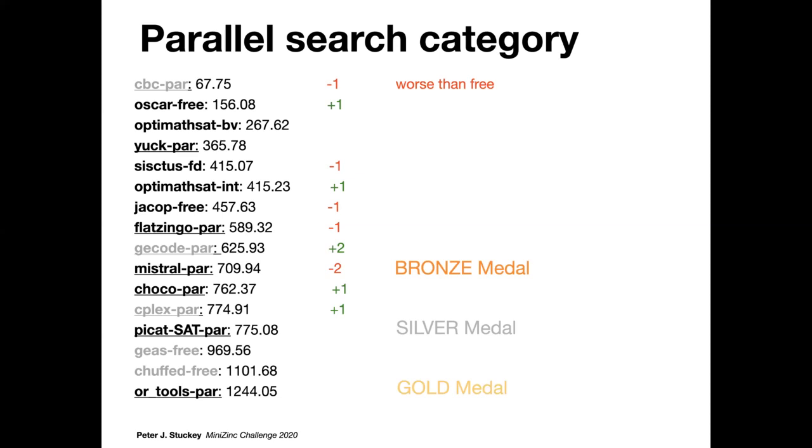why Choco didn't get a bronze medal. It's because actually Choco, there was a bug that didn't show up in the preliminary testing, and so basically Choco failed almost all the problems in their final testing, but we managed to send it to them. They gave us a fix and we reran it, and so we can rank it, but it was ineligible for medals. Why it still got a medal in the finite domain, the fixed search category, is even with its original results, since it was the last FD solver, it still gets a bronze medal because it would have got it on the original results.